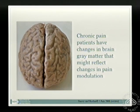Now, another thing about chronic pain patients that we've discovered, we and a number of people have shown over the last 10 years now, is that chronic pain patients have changes in the brain, particularly in the anatomy of the brain, particularly brain gray matter, as well as, I'm not going to go into this, also in terms of white matter connectivity. But there seem to be major anatomical changes in the brain when a person has had pain for a long time.